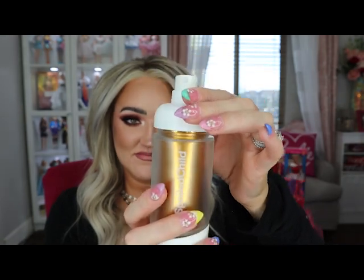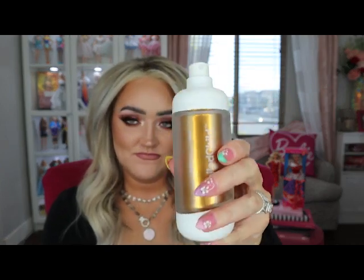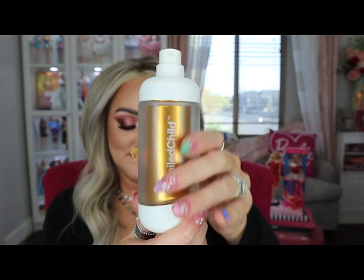I am still using all the other things that I have already been using for hair growth and just implementing this in as well. The ingredients are biotin, niacinamide, plus rosemary oil. It's supposed to support natural cell renewal, so I am curious to see how well this works. Super grateful for this and that Spoiled Child gifted it to me.